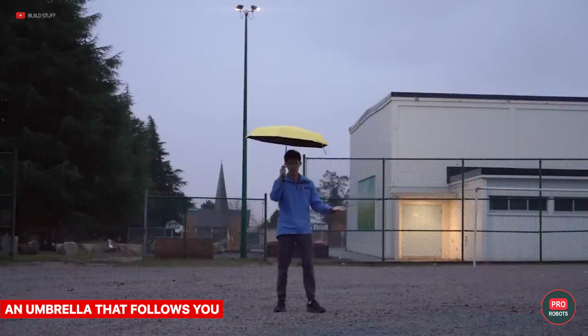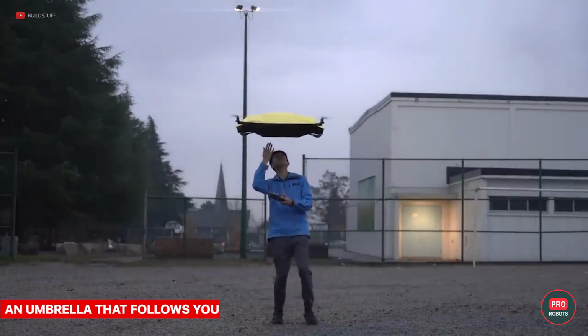This gadget is more fun than real or actually useful. We do, however, appreciate the idea and the enthusiasm of the inventor. How about a flying umbrella that will follow you wherever you go?